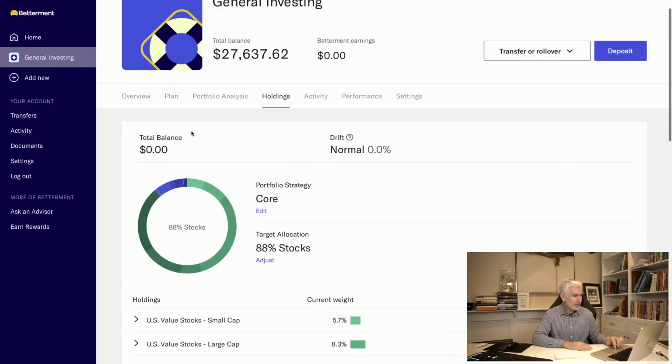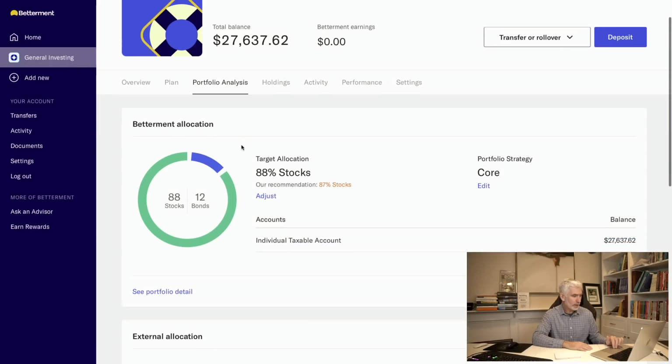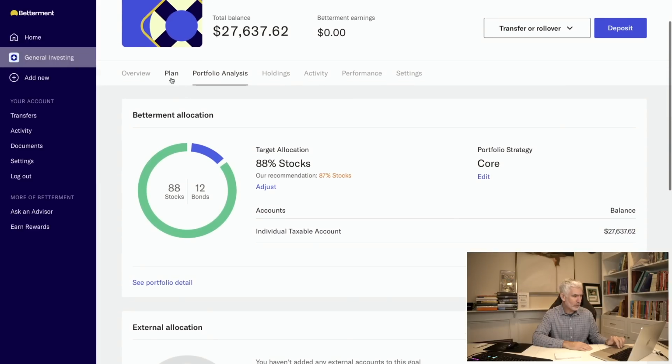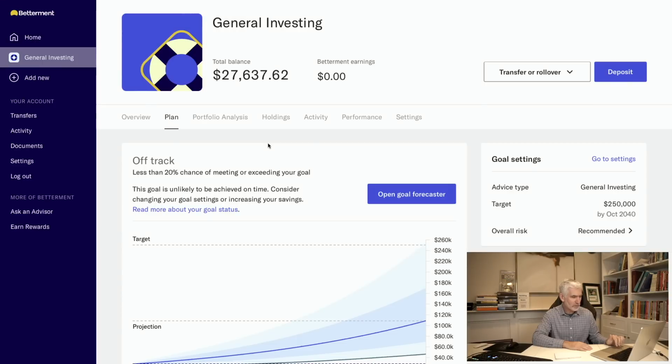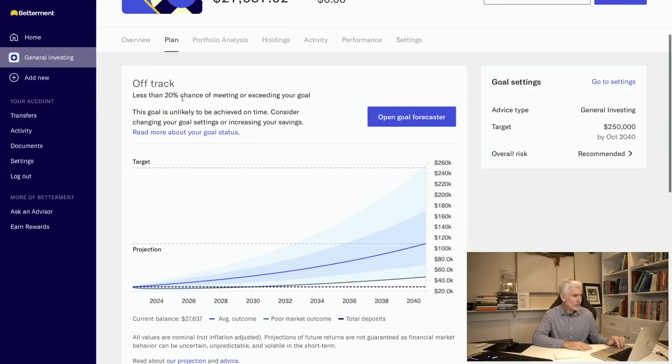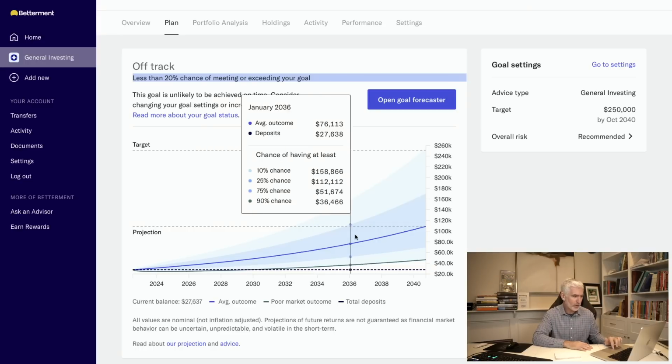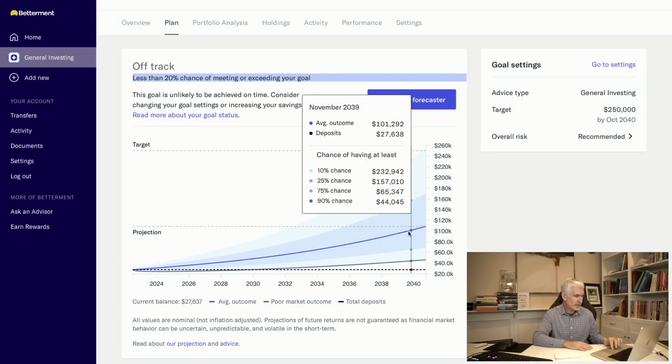And then they have a portfolio analysis that I sort of skipped over, but one of the things they'll do is tell you how you are on your goal, and actually it's planned. I just want to show you this. So I have a less than 20% chance of meeting or exceeding my goal, but of course I'll be adding to this. So we'll see how that changes over time. Who knows? Maybe I can get to that goal by 2040 with just... the only thing I'm putting in here are credit card rewards. So we'll see.